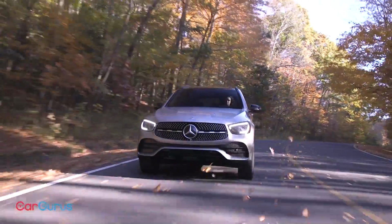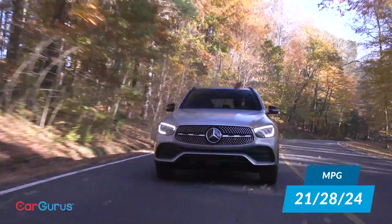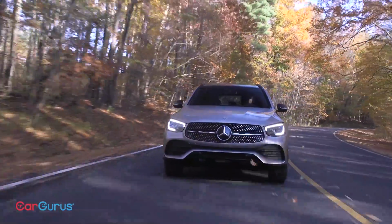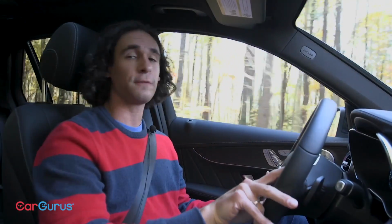Fuel economy for the GLC 300 4MATIC is 21 city, 28 highway, and 24 combined. I've been averaging about 21. The 2020 GLC starts at $42,500.